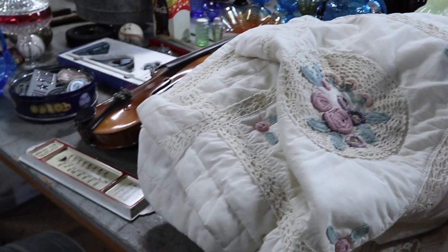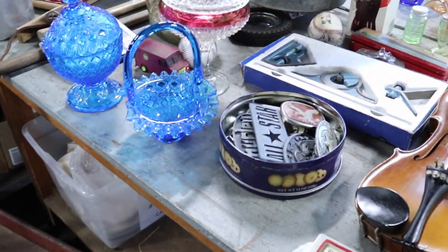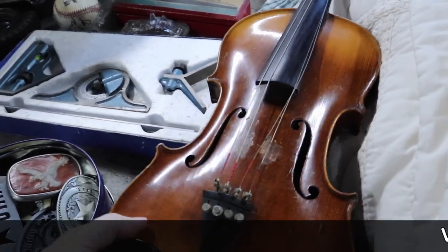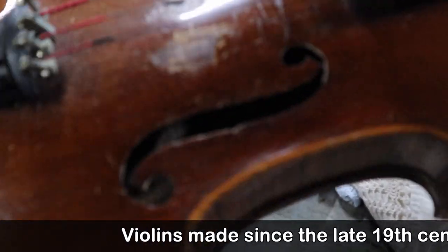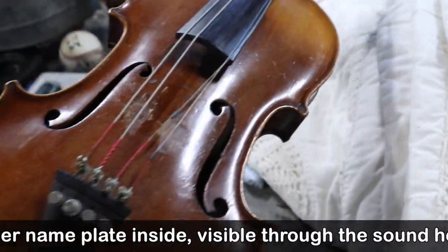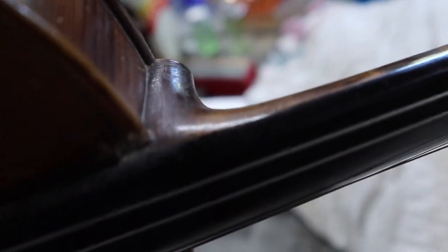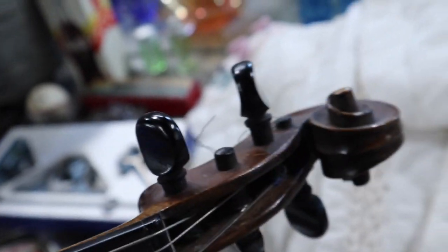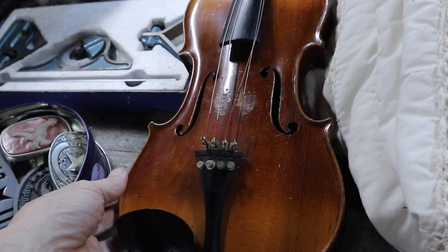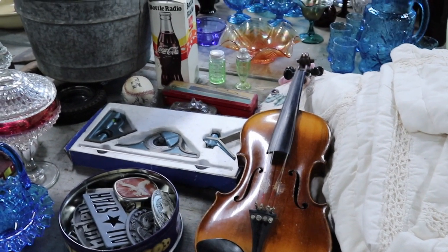Sewn and applied quilt. Got an old milk can, kind of typical stuff we see in these parts. Let's see if we can determine who made the violin. It's got no label, it's lightweight. Condition is fine, it's not cracked at the neck, it appears. Missing a string. Looks like it's in good overall condition. Probably a student model, that's usually what we see.